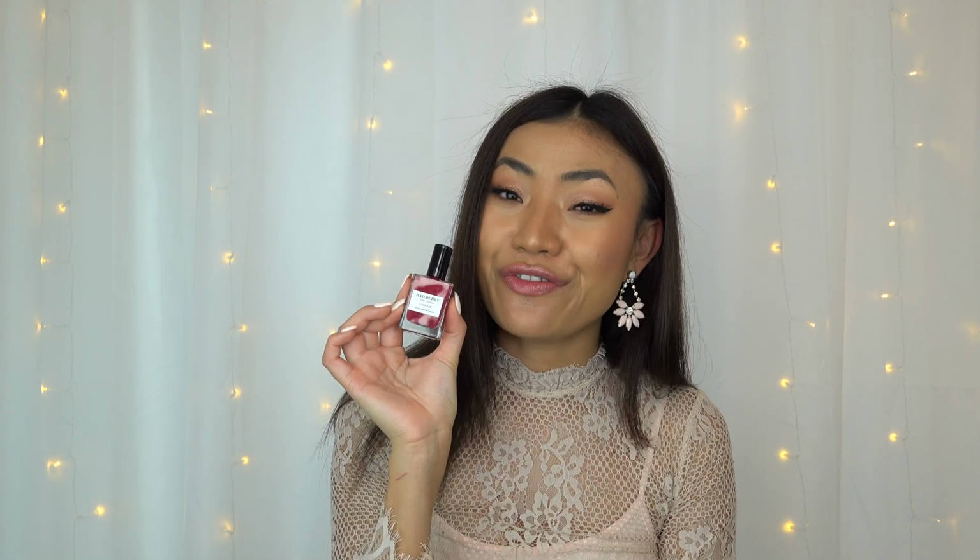And the third product we have is this Nailberry nail polish in strawberry jam, which is worth £15, and this one looks like red pink. Christmas, as you know, is all about red, but I love the fact that Glossybox is adding a bit of a pink to the Christmas theme itself.